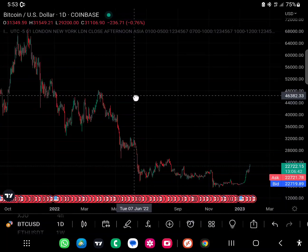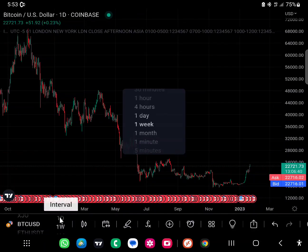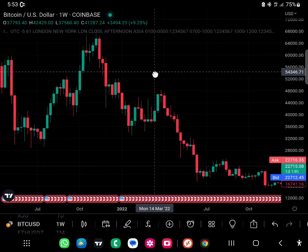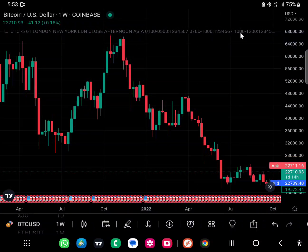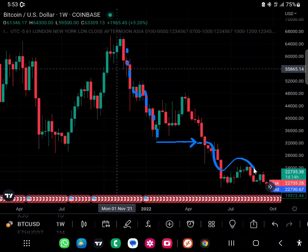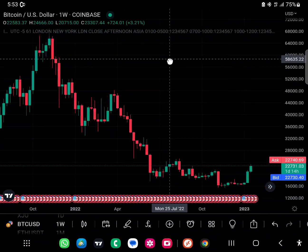But I think that it's most important to do this on a weekly chart. So we're going to switch over now to weekly, just so we can get this. And if we look from the top of the market, we see that we had bar 1, 2, 3, 4, 5, 6, 7, 8, 9, 10, 11. And we couldn't actually confirm that trend until the Bitcoin market made this break here. And that's when we actually confirm that the market had definitely staged its downward trajectory.